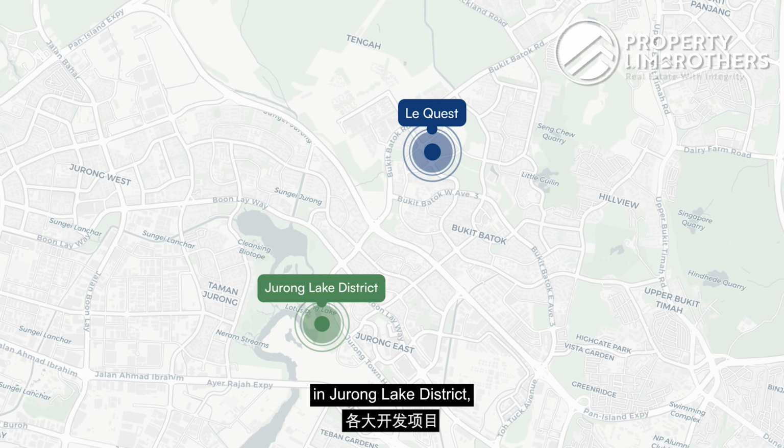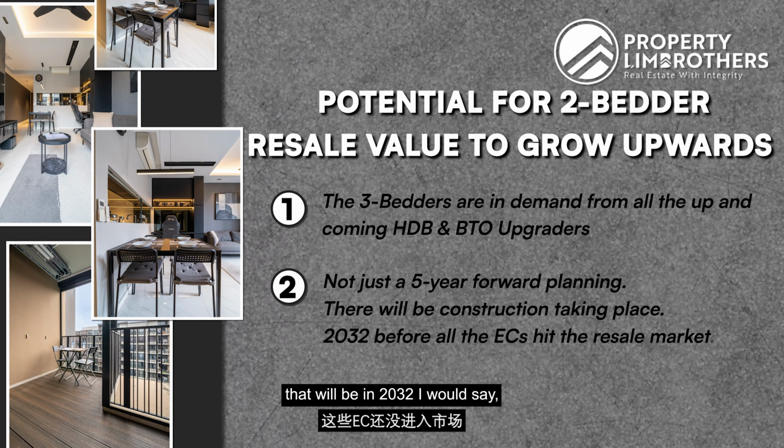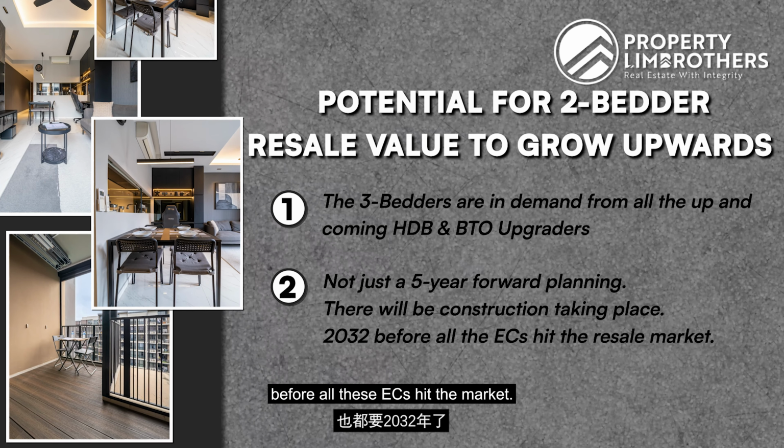So what I'm trying to say here is that there is potential for our 2-bedder resale value to grow upwards. Why? Because number one, for the 3-bedder there, definitely there will be demand from all the up and coming HDB and BTO upgraders. Number two, this is not just 5 years forward planning. We have to take into account the construction that's taking place. It's going to be 2026 plus another 5 years, that will be 2032, I would say, before all these ECs hit the market.